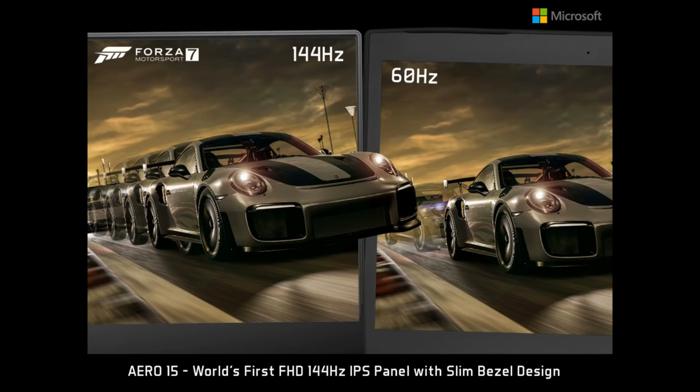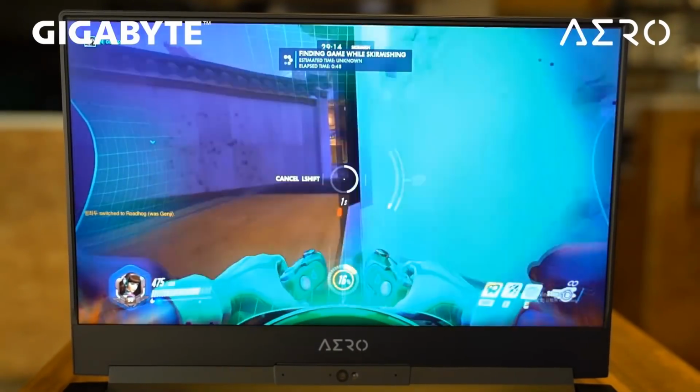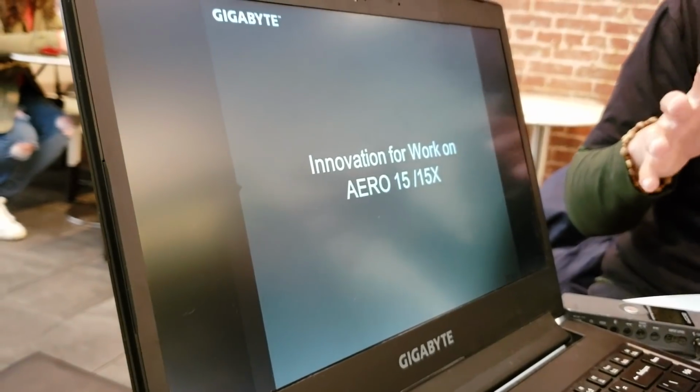It's really amazing. I think the Aero 15 and 15X is one of the world's first laptops featuring the bezel-less 144Hz Full HD IPS panel, and you can have the smoothest gameplay on it. That's the thing we heard from you, because in the former generation a lot of people were asking if we could have a high refresh panel on the new Aero, and we heard you, and now we put it on the new Aero so you can have the smoothest gameplay, whether you play Overwatch, PUBG, or CSGO.